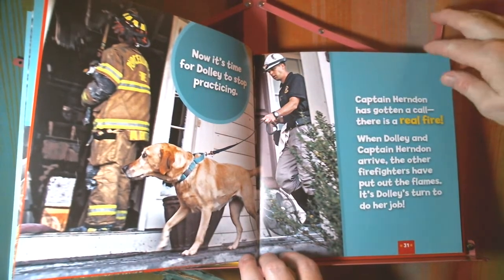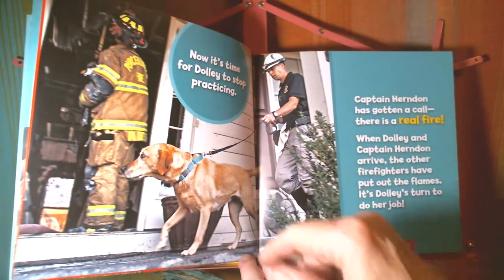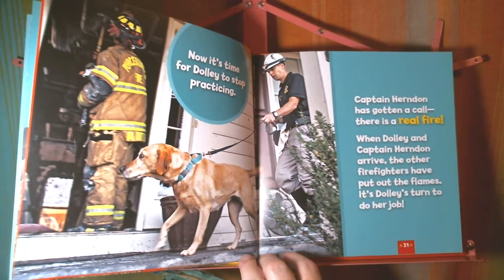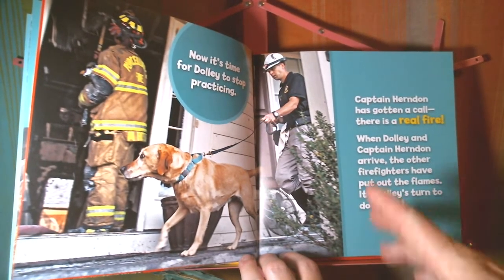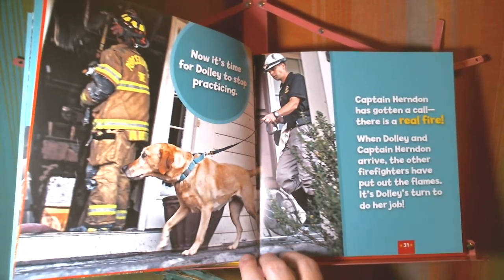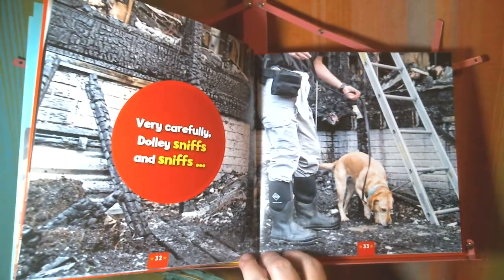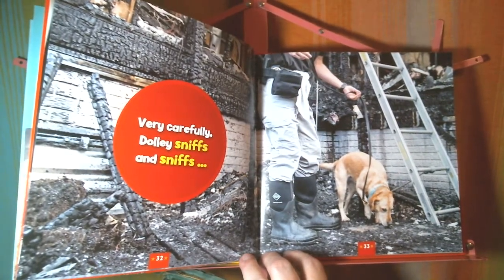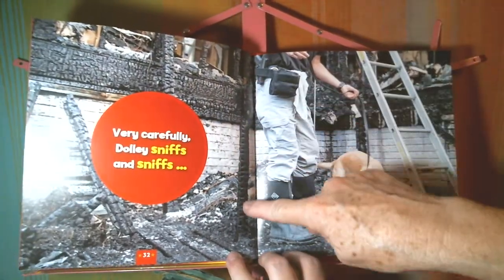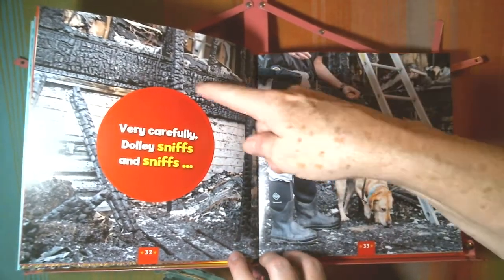Kind of like Isabel, she's the same kind of dog, and they've clipped her pretty short. I noticed they're keeping her clipped smoothly. Golden retrievers can be very furry, and they've kept her coat clipped so she doesn't have extra fur that could catch fire. Very carefully, Dolly sniffs and sniffs. You can see where there was a piece of wood and now it's mostly burned on the edge, and a floor where a floor has fallen.